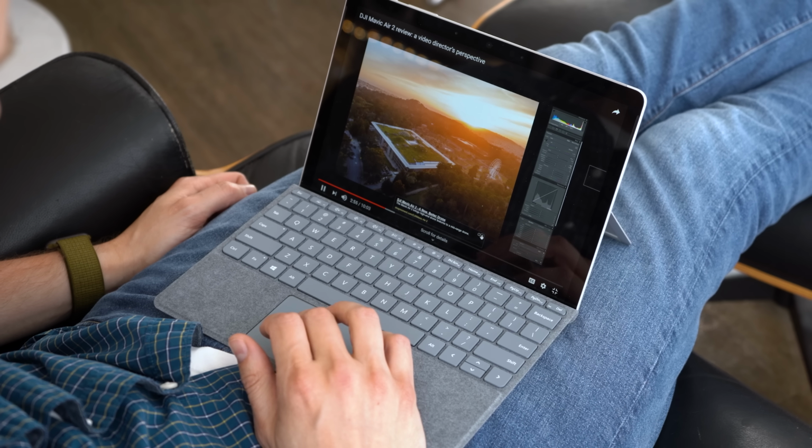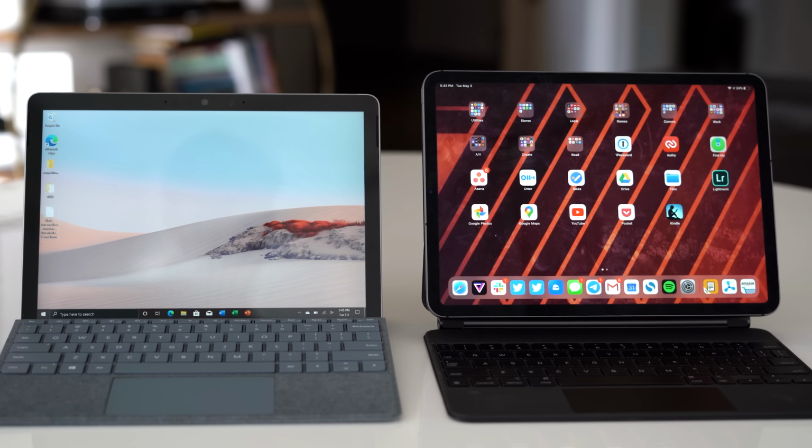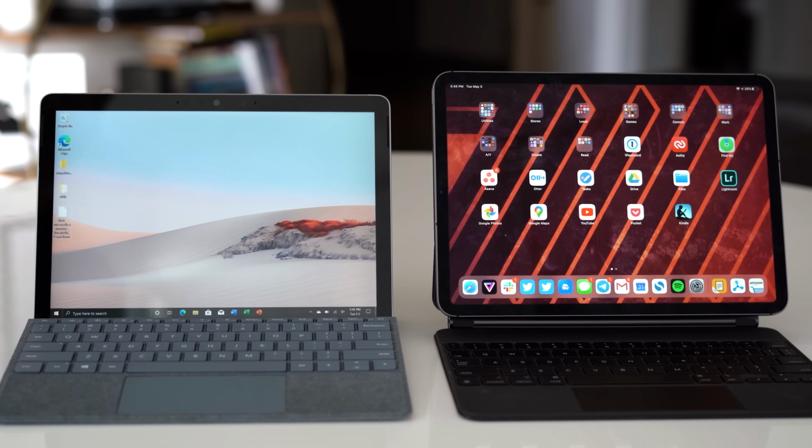But a device like this is meant to be ultra portable. It's why it's so small. It's about the same size as like an iPad Pro 11. And so you want it to last a long time on battery because you want to be out in the world with it if you ever get to go out in the world again. So I'm also excited to test to see if the battery life on this thing is any better too.